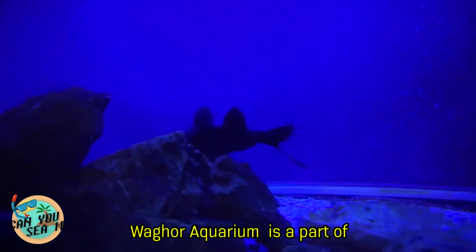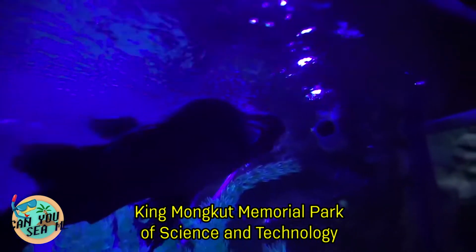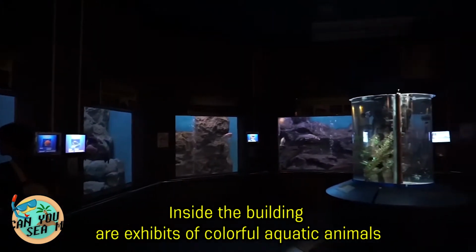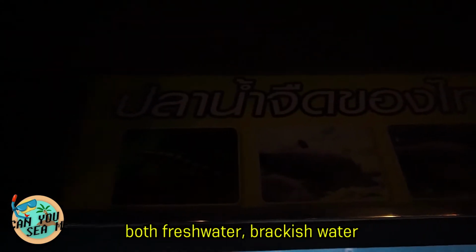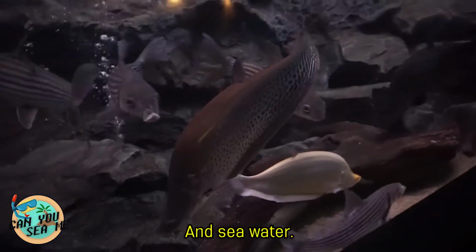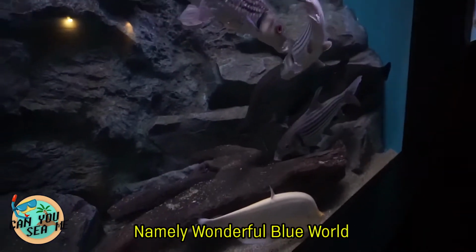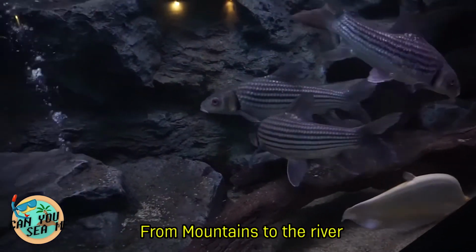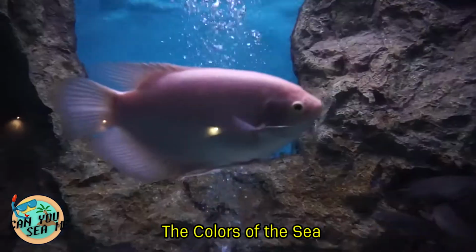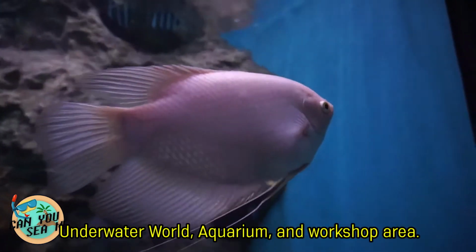Waghor Aquarium is a part of King Mongkut Memorial Park of Science and Technology. Inside the building are exhibits of colorful aquatic animals, both fresh water, brackish water, and sea water. There are six zones, namely Wonderful Blue World, from the mountains to the river, the colors of the sea, underwater world, aquarium, and workshop area.